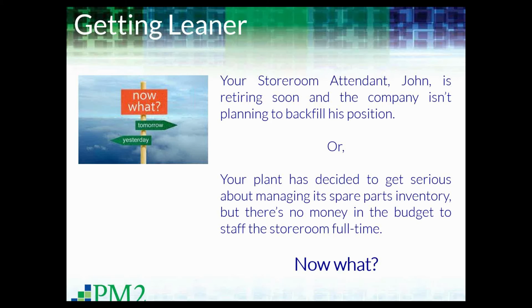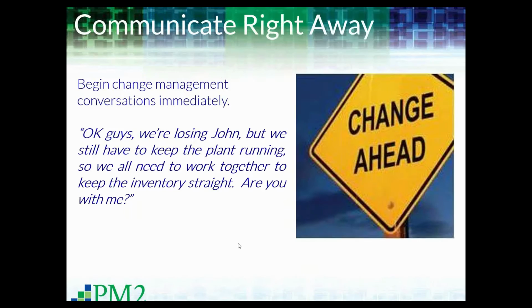But certainly if staffing the storeroom just isn't an option for you, then these are some things that we'd recommend doing. First of all, communicate right away. Right from the very start. It's just imperative to communicate, communicate, communicate.